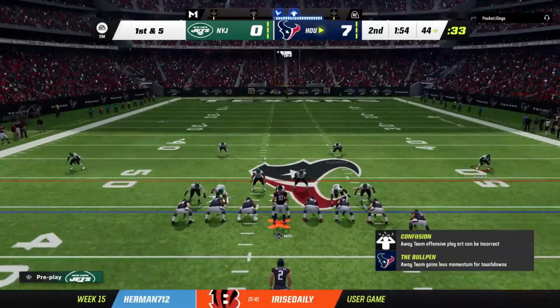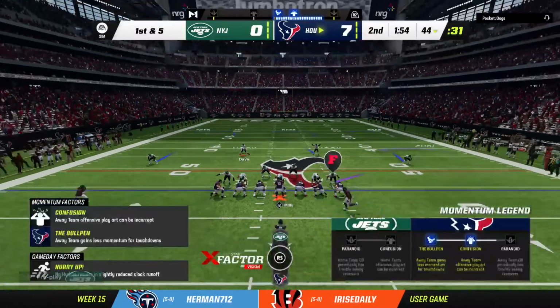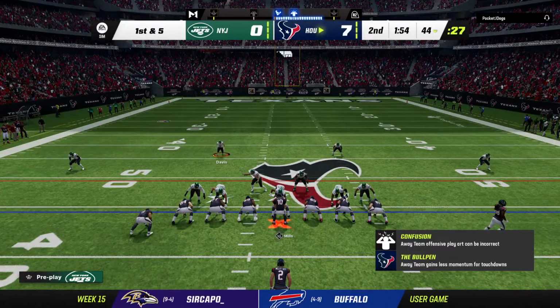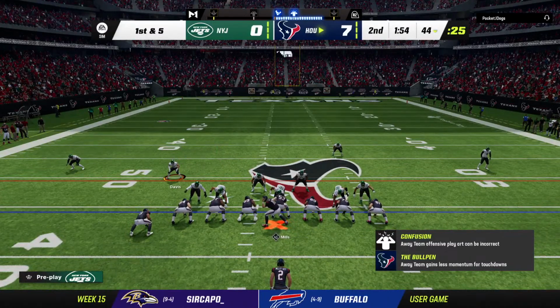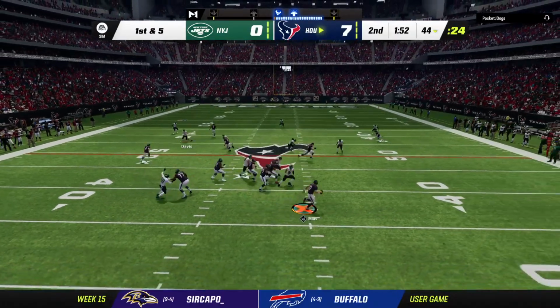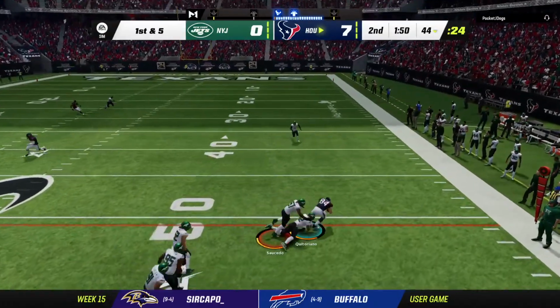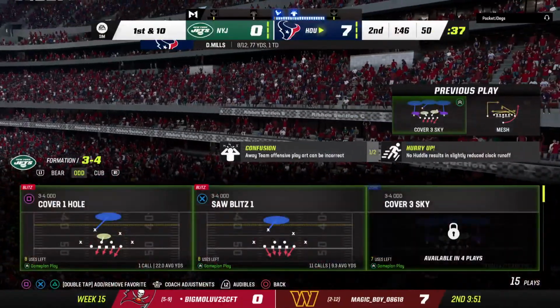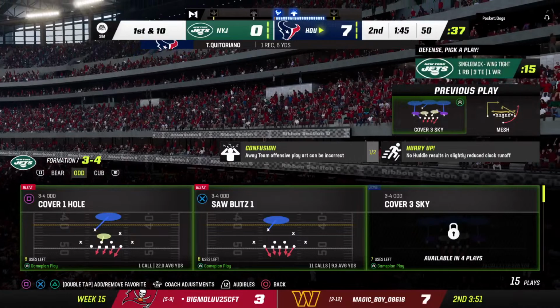A boost here to start the drive. After the penalty, it's 1st and 5. Here's Mills. Flush to his right. It's a short one here, complete to the tight end. And they're going to get this up to midfield.